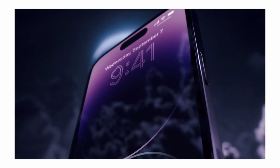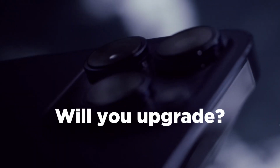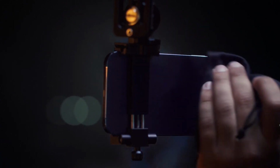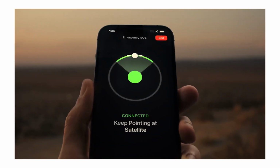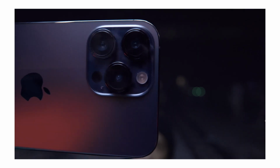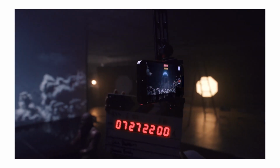But what I want to know is, what do you think? Will you be upgrading to the 14 Pro? I think it's a very solid update, very solid, a lot of really cool features. And that's not to mention all this cool stuff they did for the actual phone, like the SOS satellite and the crash detection. That stuff's really nice from a pragmatic point of view. Of course, I'm focusing on the camera and in particular video. From a video perspective, is it worth it? Let me know in the comments what you think.